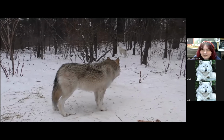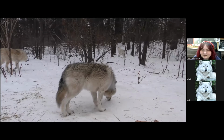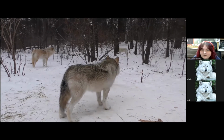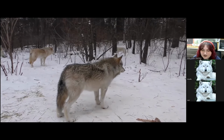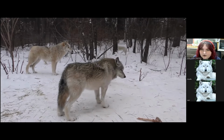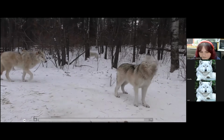So, that's the end of my part. I'll leave with this last little clip of the pack howling together. Make sure you try to pay attention for Rika's howl. She has those lower tones in her howl. I'll try to turn the sound up a little so you can hear it okay.